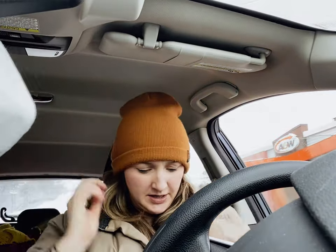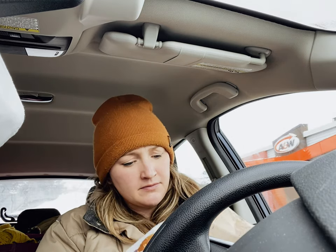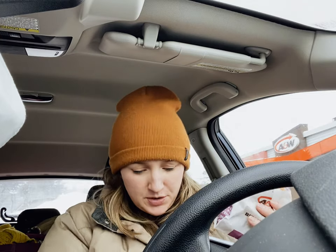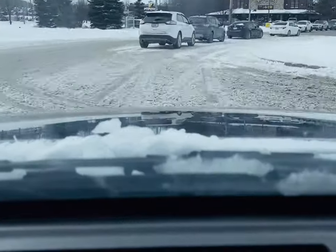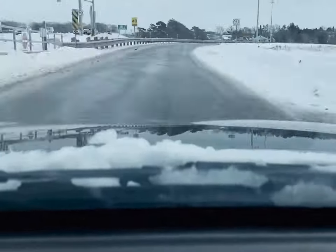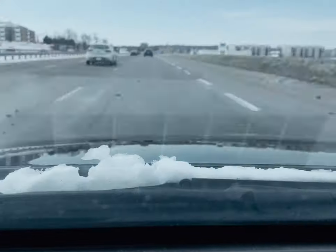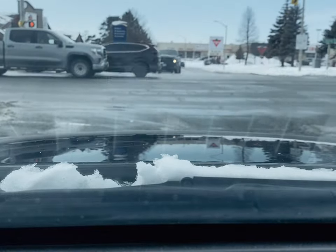Okay, I just needed some fuel. So there's an A&W here, so I got a Beyond Meat burger, which I love. Fresh. I don't usually get fast food burgers very often, but that's pretty good. Okay, I'm gonna eat this, and then we're gonna head out to the next.